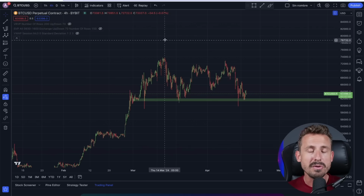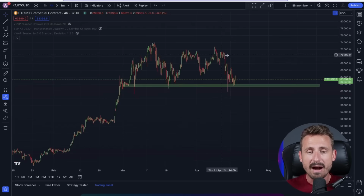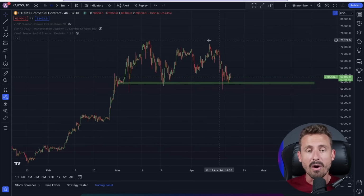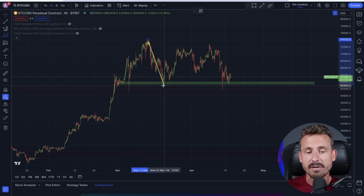Let's dive in here through the chart, guys. Let's keep it extremely simple here in just a few minutes. Now, the bearish case scenario here for the price of Bitcoin on the lower time frames is that we are still inside of this ABC corrective move.